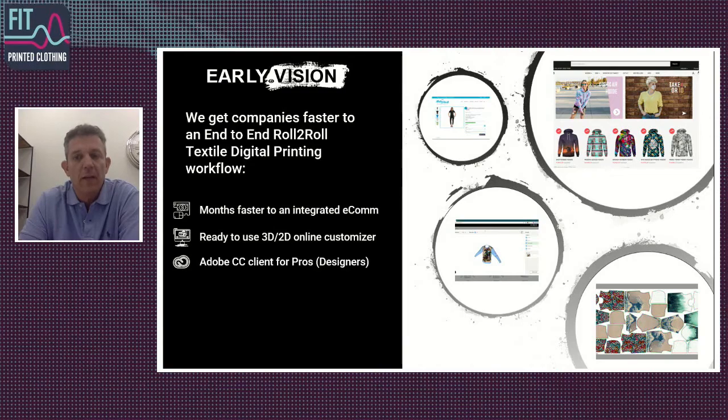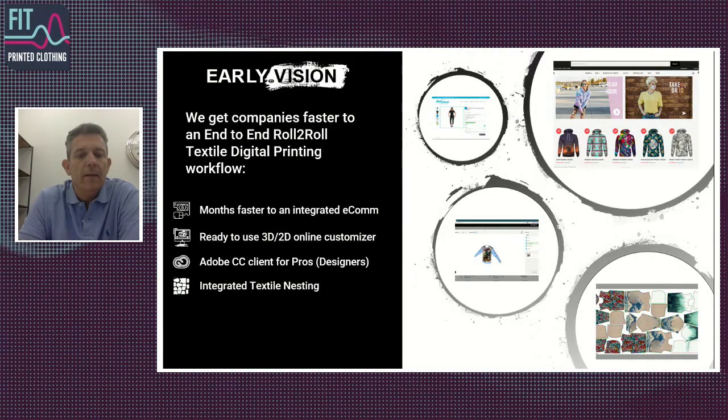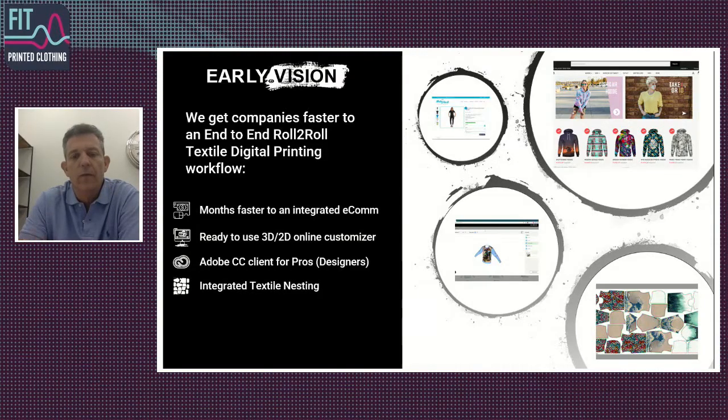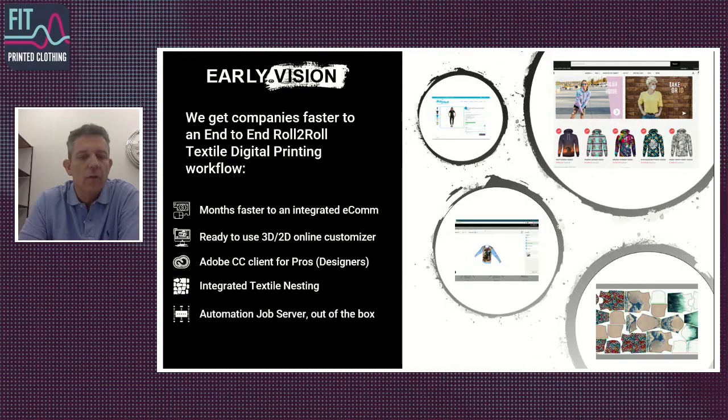This is meant for engaging with professional designers. This can be internal, but also external designers, micro brands, or Soho designers that you are working with. On the back end, what we offer is an integrated textile nesting that is aware of the grain line, of buffers, and of rotation rules. It's textile nesting, not sticker nesting. And an automation job server that allows scale and automates a lot of the manual operations.